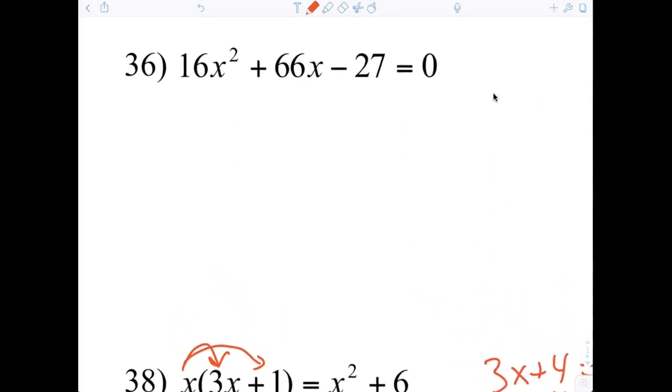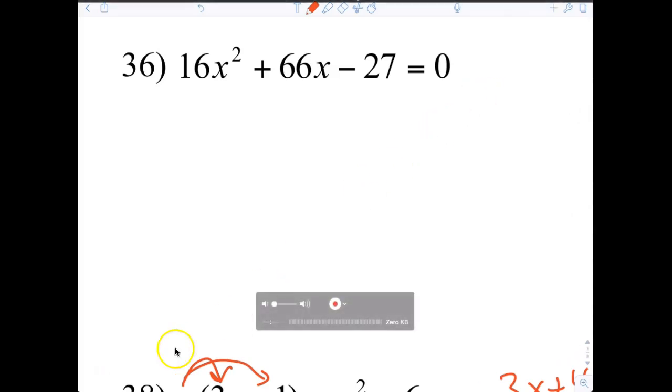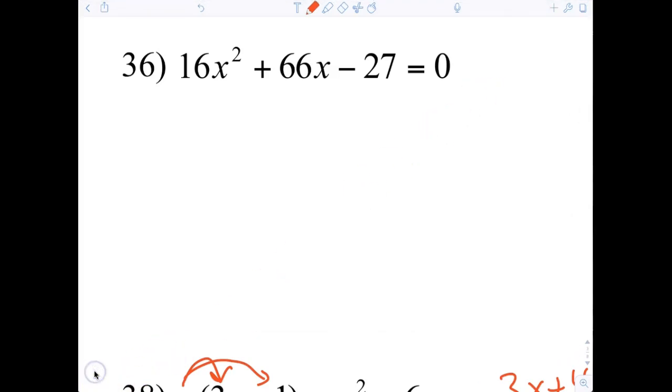Now look, 36 is the hardest factoring problem. So if you can factor 36, we're in good shape. All right, so I'm going to pause the video. I'm going to give you about a minute, maybe a minute and a half. I want you to try to factor that. All right? All right, so I'm really happy I walked around. Some of you guys who struggle a little bit are in the game. All right, so here we go.